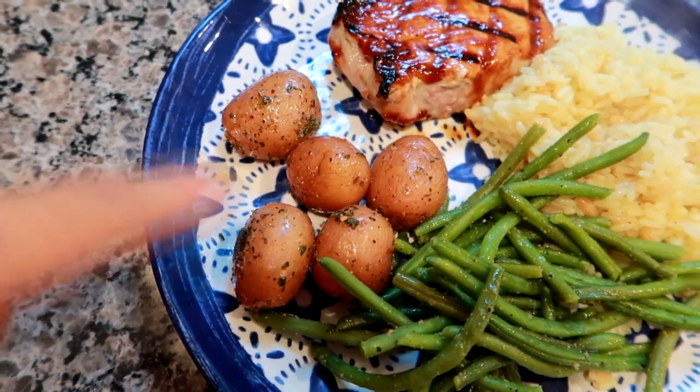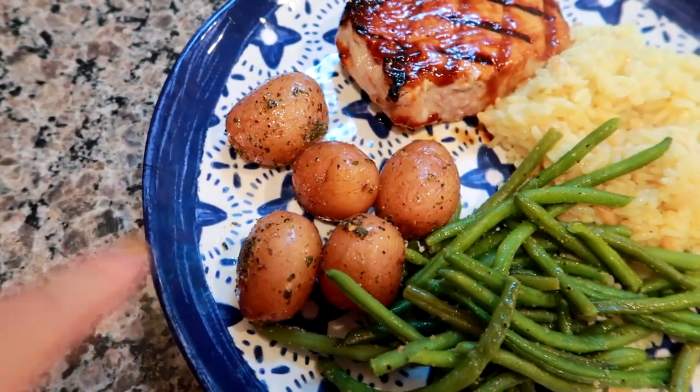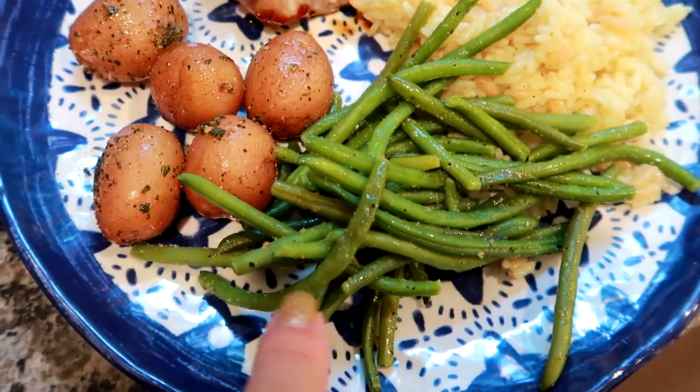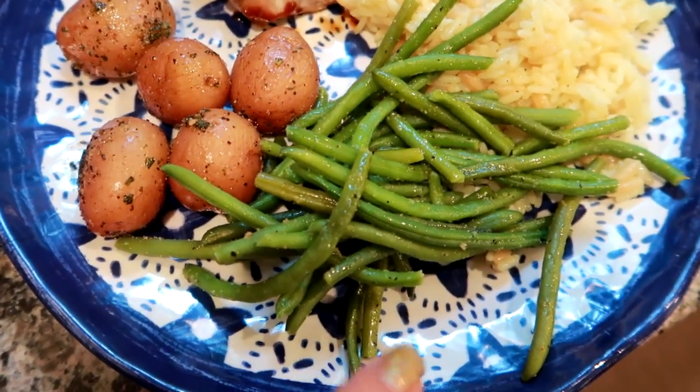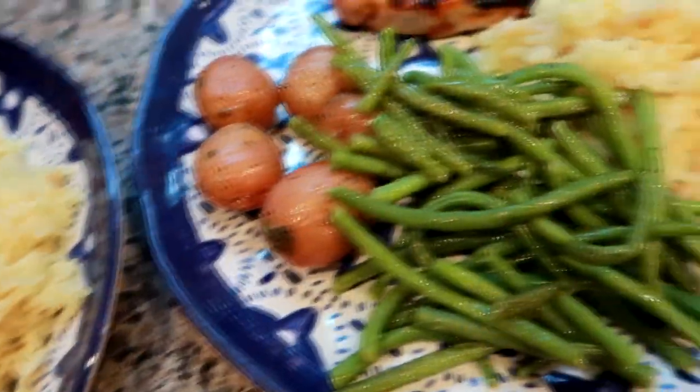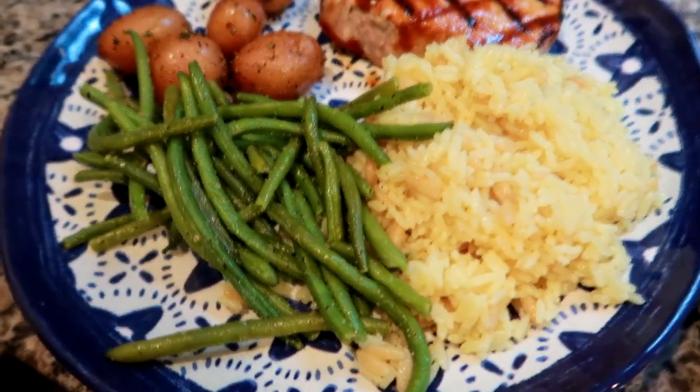And then we have some leftover Little Potato Company potatoes from a couple nights ago, so I just reheated them. Some of the Trader Joe's skinny Haricot green beans with a little butter, salt, pepper, and garlic powder. And then some of the Near East regular traditional rice pilaf. And this is our dinner tonight, and we'll see you tomorrow.